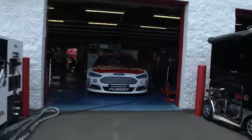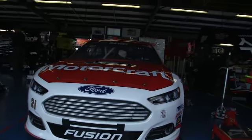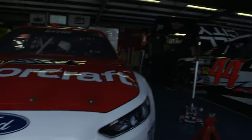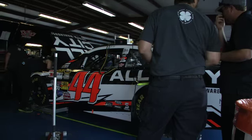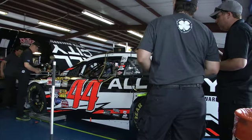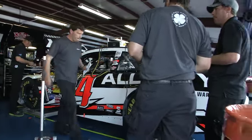Trevor Bayne, of course, a car that you could look to on the superspeedways for success. Trevor Bayne, the number 21 Wood Brothers machine. And this beautifully prepared every week, the number 44 when it is out here. What a gorgeous race car for J.J. Yeley and this Extreme Motorsports team.